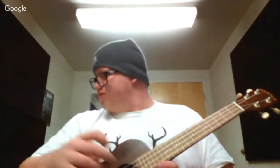My cat has fleas. The first note is a G. The second note is a C. The third note is an E, and the last note is an A. So it is technically tuned in a C formation of some sort. If I play the first three, that's just a C major.